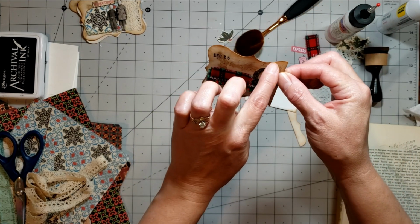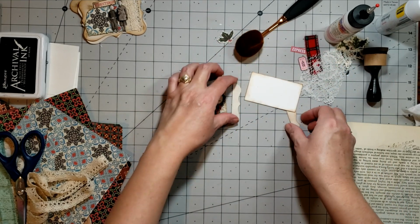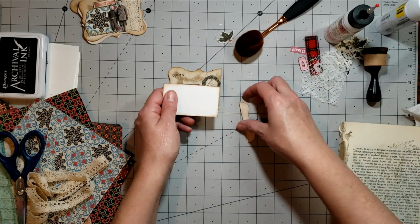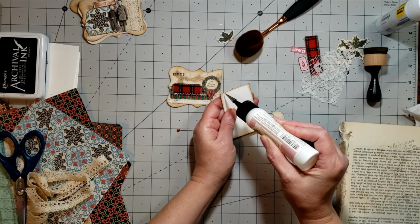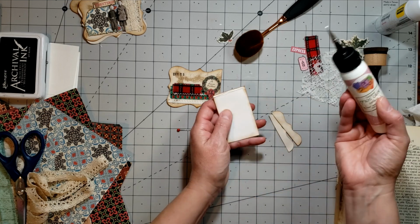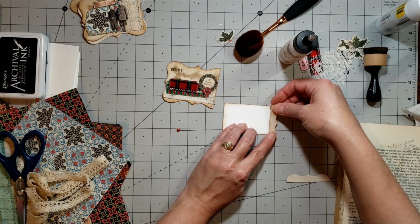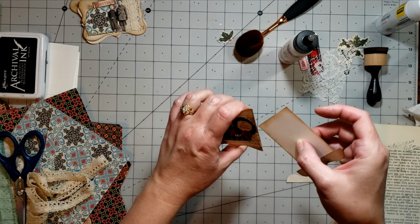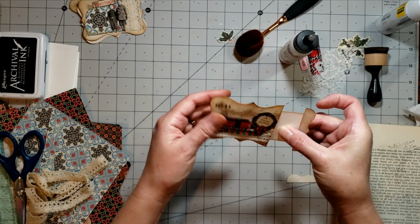So you're just taking your glue and very finely going right around the edge, okay? And then cut these pieces off first. And then what you're gonna do is take this and put a little bit of glue at the bottom. And get this on there as straight as you possibly can, because you want to try to meet up with this as much as possible.